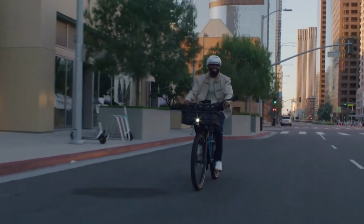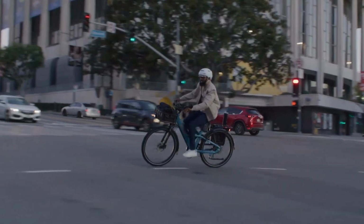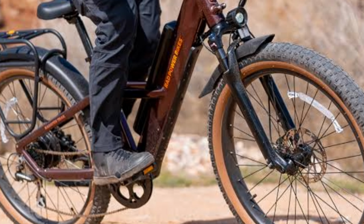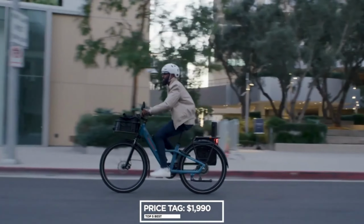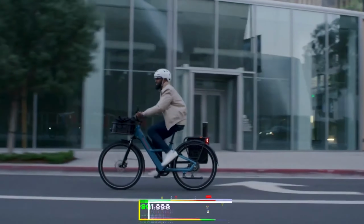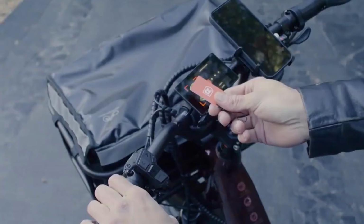Additionally, with user-friendly controls and integrated lighting systems, it enhances safety for night rides. The Radster Road is the ideal choice for making your city commutes faster, safer, and more enjoyable. If you're looking for a stylish and high-performance bike for urban travel, the Radster Road is definitely worth considering.